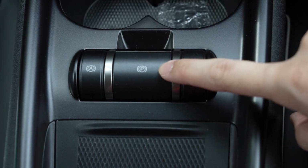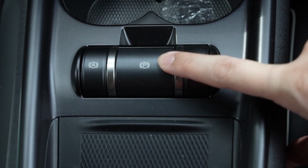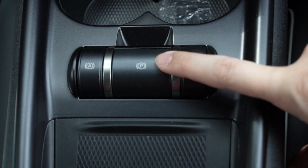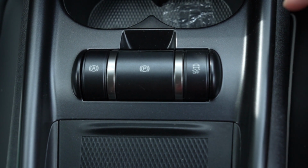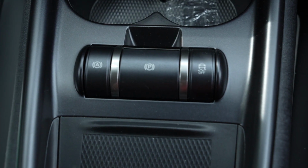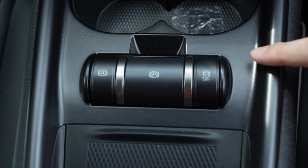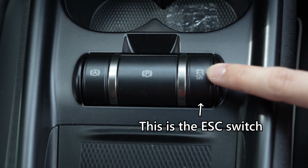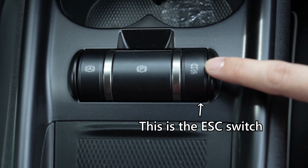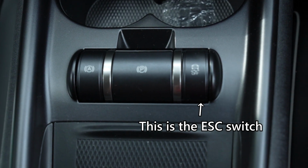And this one is the real handbrake. If you pull it up, then you will engage the handbrake. It is called the EPB here, which once again, I never pull because it already automatically engages the handbrake for me when I enter parking mode. And then it also automatically disengages the handbrake when I enter driving mode. So that's that. For this one though, this is the traction control, which honestly, I also never touch. I just leave it in default and it's already very, very good.